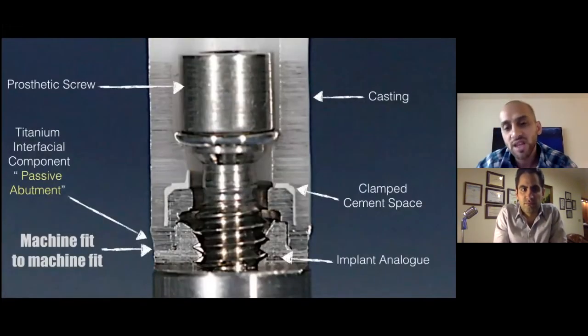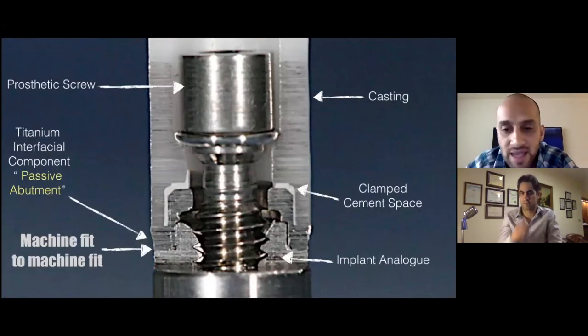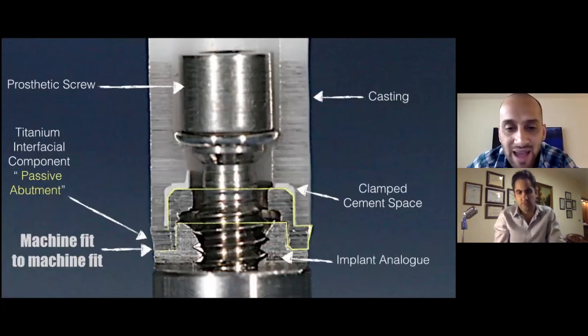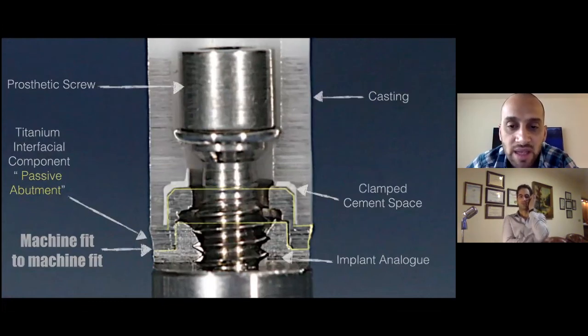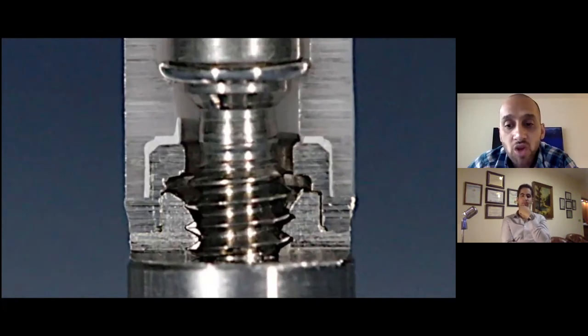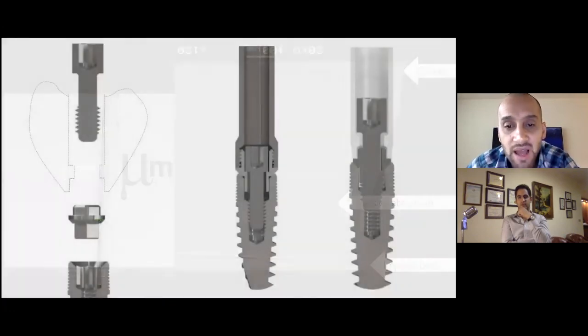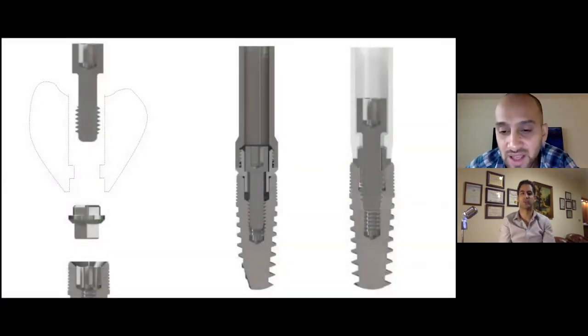So in cross section of this crown, you can see that the cement space is clamped by the prosthetic screw, clamping the prosthesis and causing a machine to machine fit. And that's highlighted in yellow, the passive abutment. So what the fit looks like underneath an electron microscope is pristine, 4 microns or less, sometimes 1.27 microns.